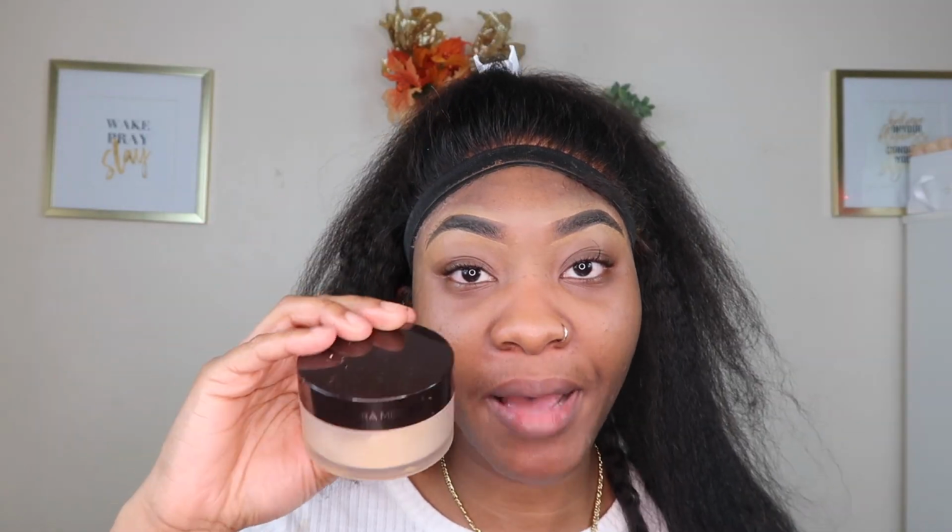A great day. Moving on. So the next step I go in with is my Laura Mercier Translucent Honey Powder. I take this and a thick flat brush. People will call this a concealer brush. And I use this to put powder in all of my oily areas.